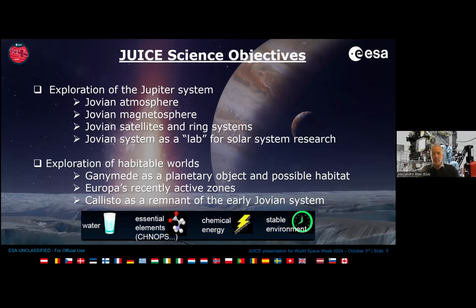So we will be focusing at the end mainly on Ganymede as a planetary object and maybe a source of a habitable environment. We will also study Europa's recently active zones, and then the furthest of the three icy moons, Callisto, which is almost unchanged since many centuries and eons and much more. So it would be a kind of a study of the early Jovian system.